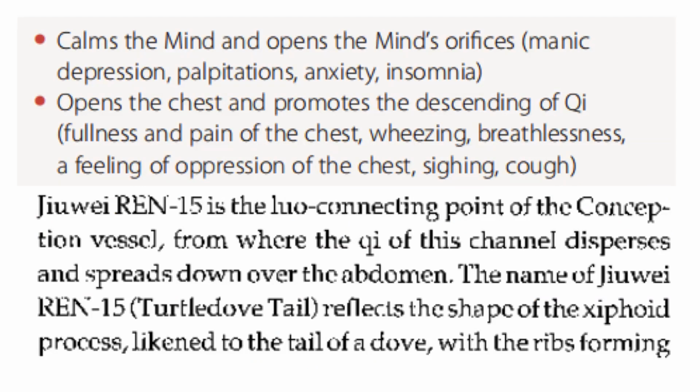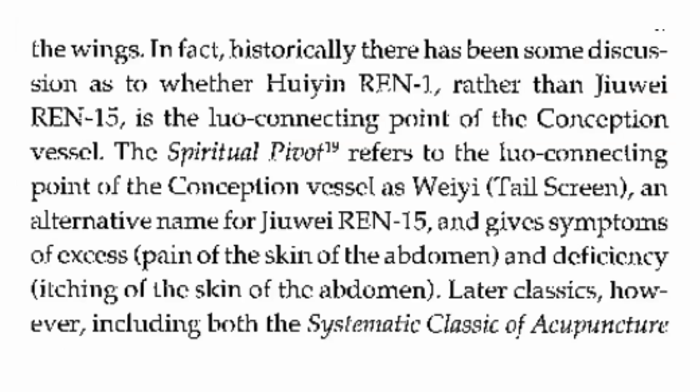REN15 is the luo connecting point of the conception vessel, from where the qi of this channel disperses and spreads down over the abdomen. The name of REN15, turtle dovetail, reflects the shape of the xiphoid process, likened to the tail of a dove, with the ribs forming the wings.